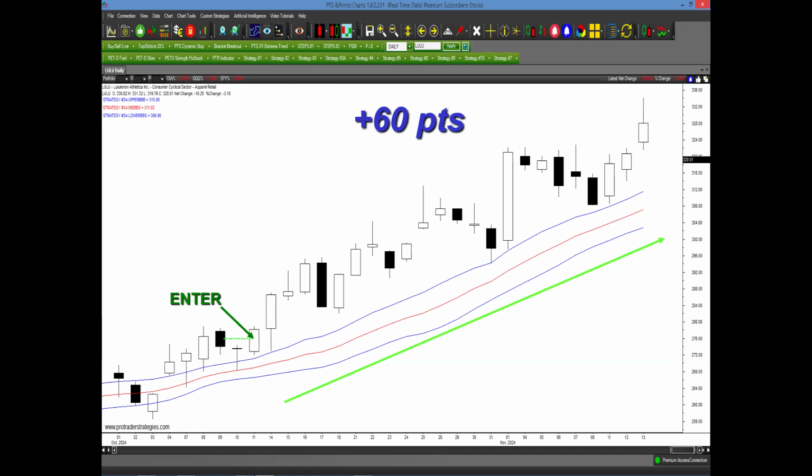Remember, we have different exit points for you in the course. We have different exits because a lot of our students like to get in and out of trades quickly. They don't want to hold their trade overnight. They don't like to keep capital tied up. So we teach you how to exit rather quickly. Still, other students will say, well, Steve, I want to squeeze as much profit as possible. We teach you how to do that as well.